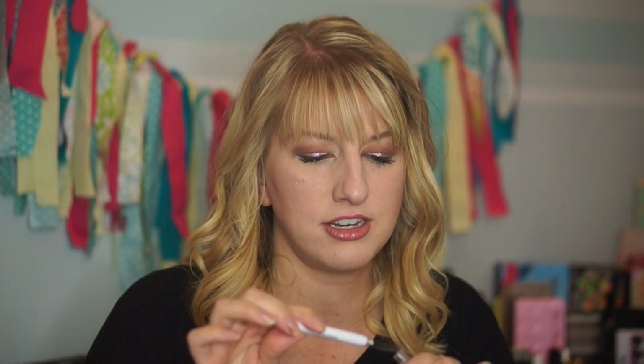Next, for brows, I have my e.l.f. brow pencil. It just twists up so I don't need to sharpen it. Also, it has a spoolie on the other end, and I don't have to worry about messing with the brush. So this is perfect to have in a go-to makeup bag.